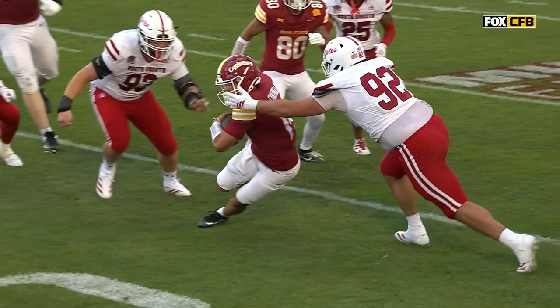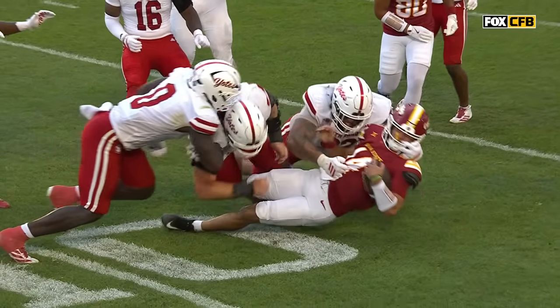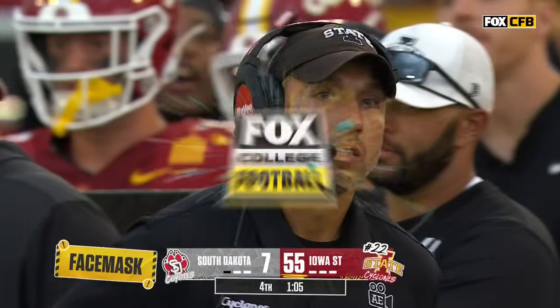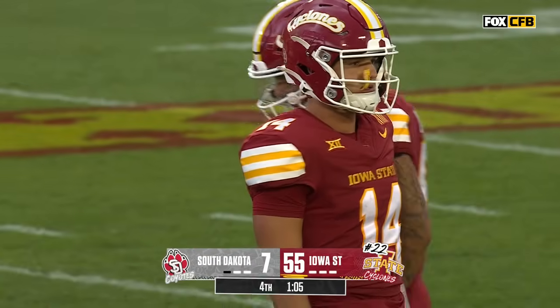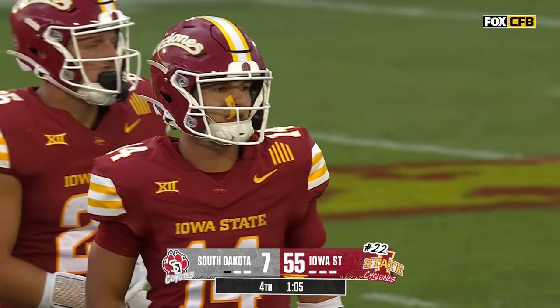Personal foul. Face mask on the defense. Half distance to the goal. Automatic first down. Yeah. Not much doubt about that one. And it's not super intentional. He's just reaching out, trying to make a play. Like I talked about, the intensity has not changed one bit. They continue to play hard, but he does get his hand up in the face mask.